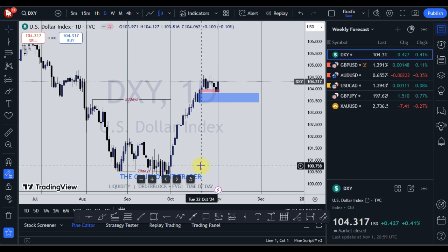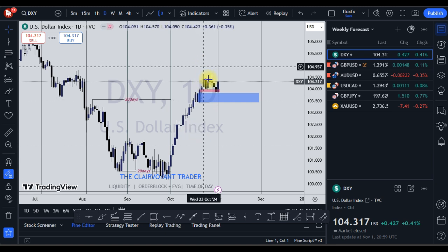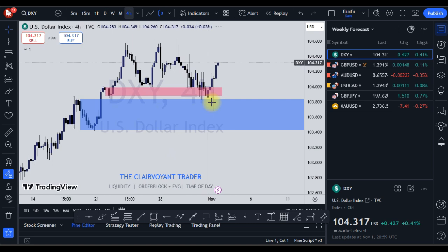So let's delve into my watch list and see what is up for us going into a new week. We start with the dollar index. For the dollar index, last week we saw price drifting into the zone right here, and on Friday we saw price moving up. So going into a new week, I'll expect to see the dollar index moving to the upside. This is a 4-hour time frame.